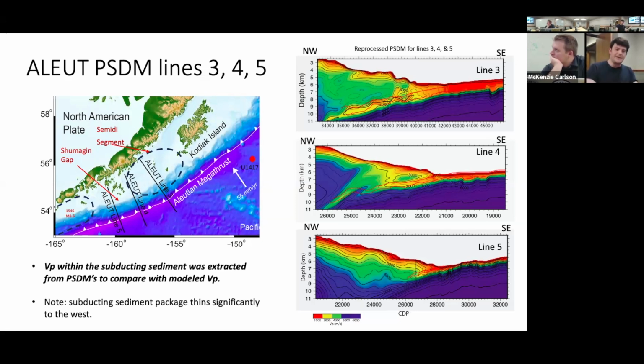Then what we've done here is extract the P wave velocity along the middle of that subducting layer, because the conditions here we're going to be assuming are uniaxial. So that allows us to then compare laboratory measurements through a model to then compare with the field data. Key takeaway here is that you can immediately see that in line 3, which is the line furthest to the east, the initial thickness of sediment going into the subduction zone and ultimately being subducted is much thicker than lines 4 and 5. And so this is sort of a key thing to note going forward.